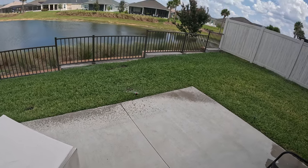All right, so we are in the backyard, and I am actually going to use my app to turn on the sprinklers. And now that I'm back here, folks that have dogs, people are always asking questions about dogs, and you want to wonder whether this is dog friendly.